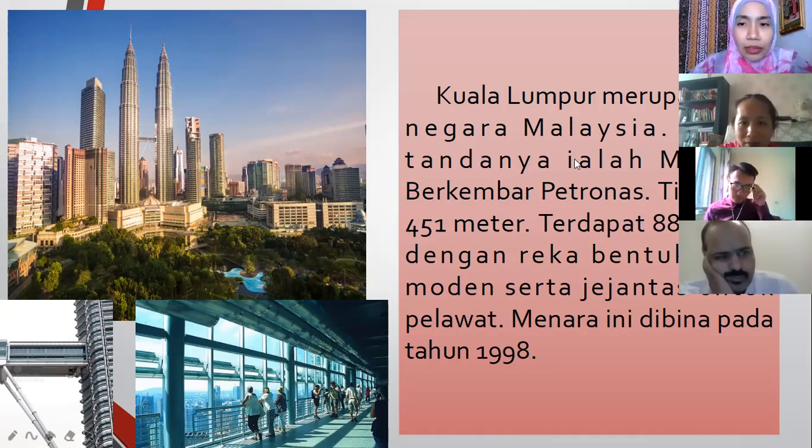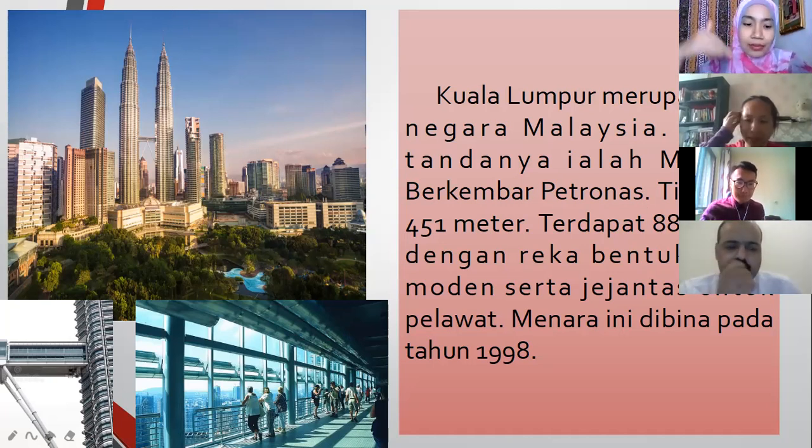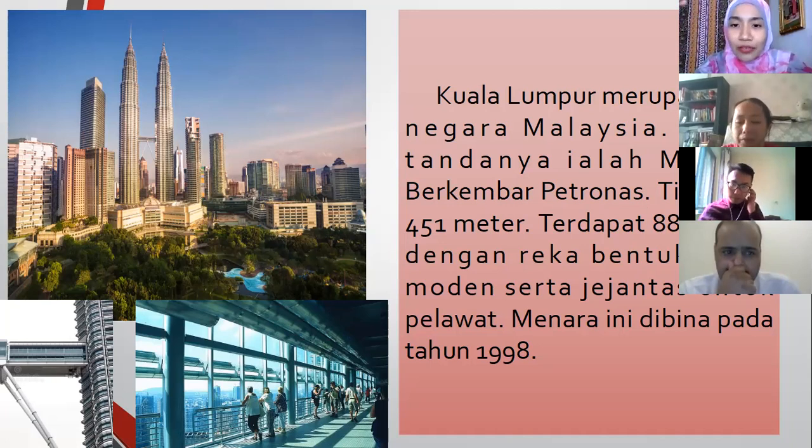Mercu tandanya. Mercu, what is it? Mercu is landmarks. Okay? Its landmarks is the Petronas Twin Tower. Menara Berkembar Petronas. I mean, it's Petronas Twin Tower. Okay, tingginya. What the meaning of tinggi? Height, is it? Okay, it is 451 meters heights. Terdapat 88 tingkat. What is it? Tingkat, level, right? So they have 88 levels.